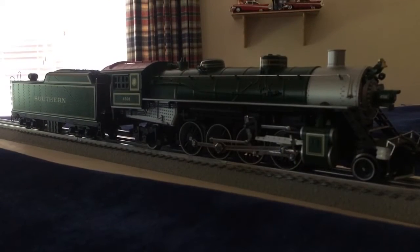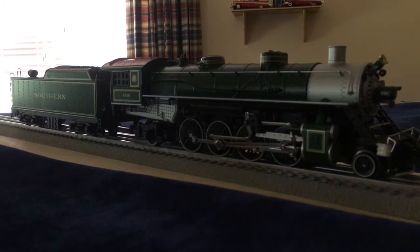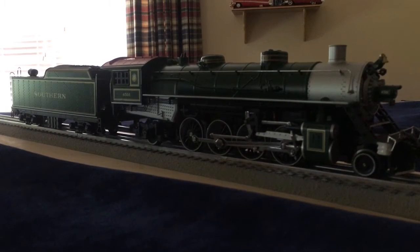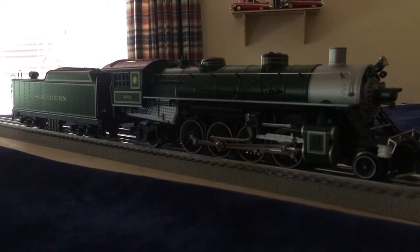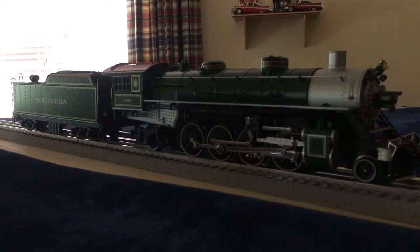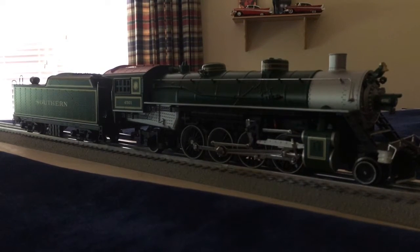In addition, the 4501 made a special appearance in one of my all-time favorite movies, October Sky, starring Jake Gyllenhaal, and even featured the legendary railroad photographer O. Winston Link in the cab for that cameo shot, who sadly passed away a couple years after the movie was released. So the 4501 has definitely got a special place in my heart of steam locomotives.